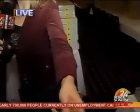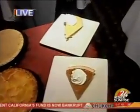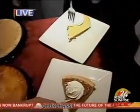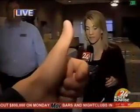So we're going to do some sampling. Okay, George behind the camera here, grab one fork. Okay, so this is the pumpkin cheesecake and the pumpkin pie, right? Yes. Oh. How is that? That is delicious. George, pumpkin pie? Mm-hmm. Yeah, George is pretty happy too. We get a thumbs up from George.